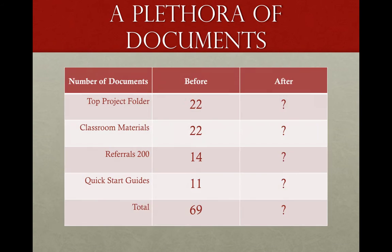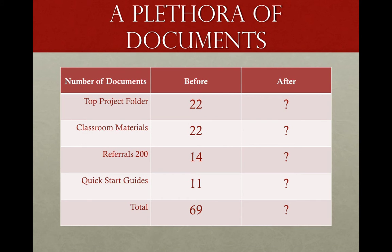In addition to our top project folder, we're going to be looking at several other of our commonly used folders, including our classroom materials. We're going to look at one of our courses, which is Referrals 200, and we'll look at another one of our main folders, Quick Start Guides. All in all, right now they have a total of 69 files and subfolders.